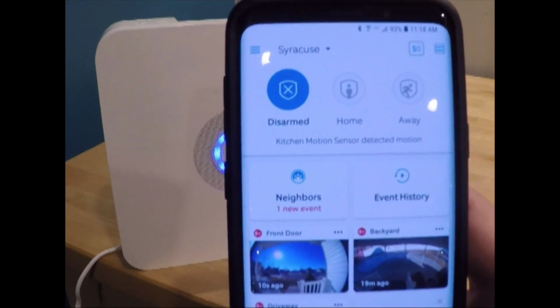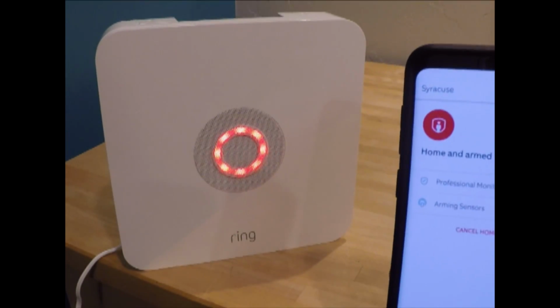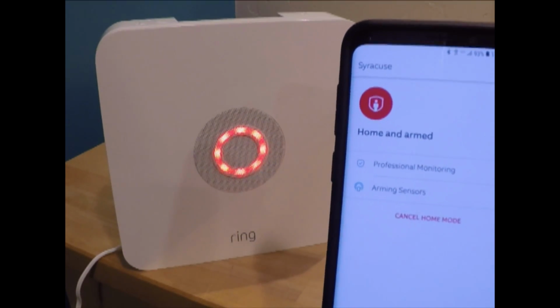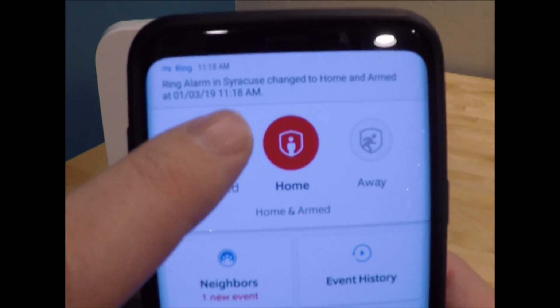And you'll see in the app here, as we kind of arm and disarm it here, you can see how the LEDs change colors on the base station. And you'll see there's a notification along the top as well, which is nice.